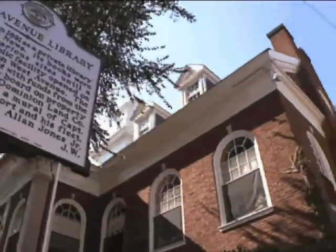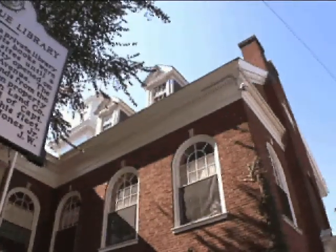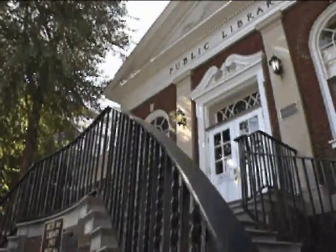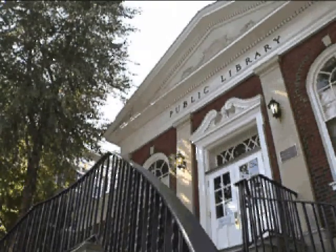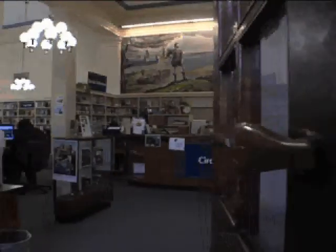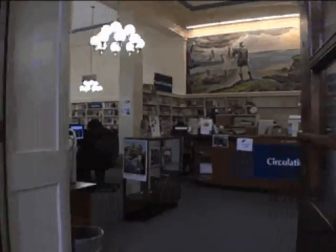I've always said that this is probably one of the sturdiest buildings that the city owns. It's stood for 80 years and it'll probably stand for at least another 80 more. It's an impressive building, but at the same time a comfortable building. It doesn't overwhelm you with its institutionality. It is in many ways a very homey building.